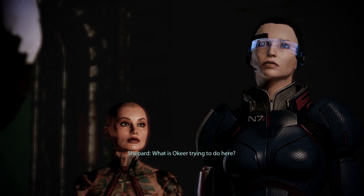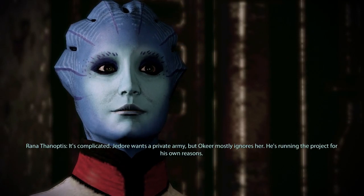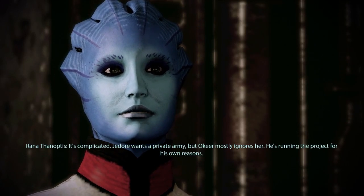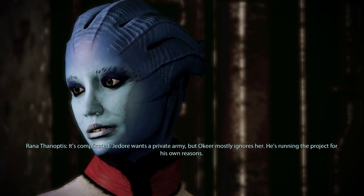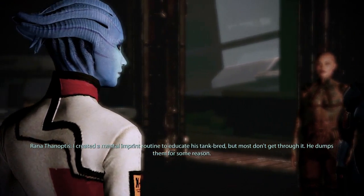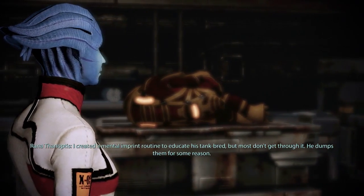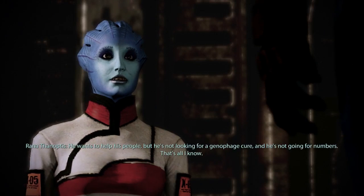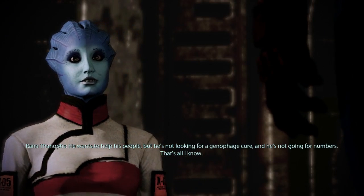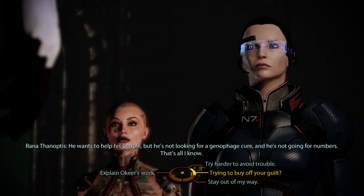What is Okir trying to do here? It's complicated. Jador wants a private army, but Okir mostly ignores her. He's running the project for his own reasons. I created a mental imprint routine to educate his tank bred. Most don't get through it. He dumps them for some reason. He wants to help his people, but he's not looking for a genophage cure, and he's not going for numbers. That's all I know.